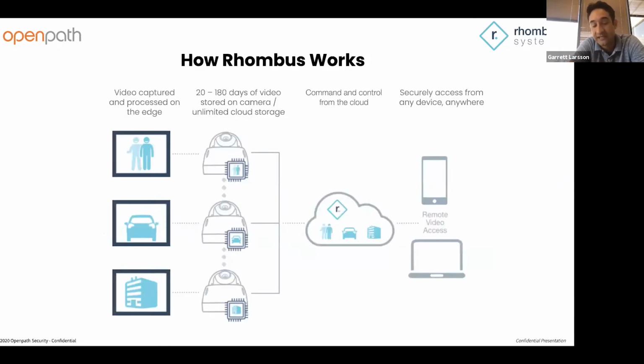So digging a little bit deeper into how the system actually works is, as I mentioned, everything is based on the cameras.